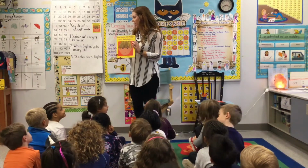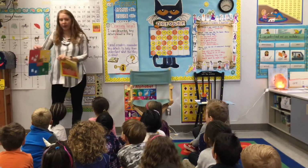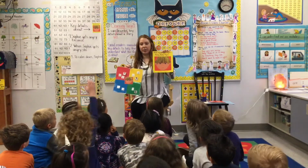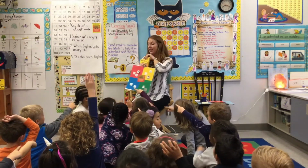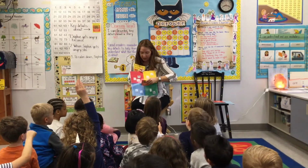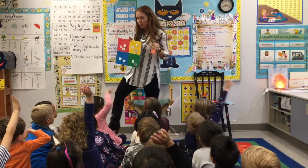I'm going to show you a little picture here of Sophie and our mood meter. Just by looking at this picture, where do you think Sophie is on the mood meter? Okay, hands down. Sit flat. I want you to think in your head and tell me, what color do you think Sophie is on the mood meter?